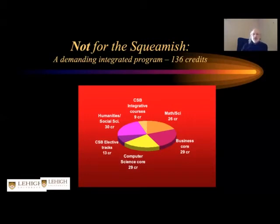I'd also like to point out here the pie chart, and looking at the distribution here, note that among all the things listed here, we have 13 credits worth of elective, and those electives, plus any additional space in the program that you might get from AP, gives you the opportunity to position your CSB degree to meet your own desires, needs, and interests.